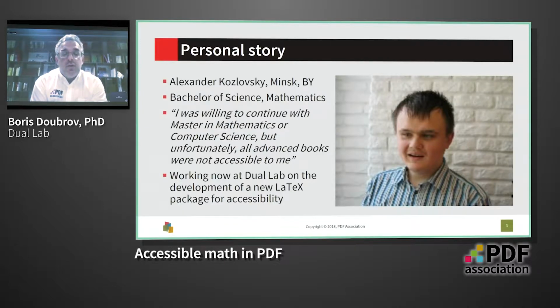So we are working together with him on the development of a new LaTeX package for accessibility, and I'll speak a little bit at the end of the talk about where we are now, but the main message of the talk is where the problems actually are now.